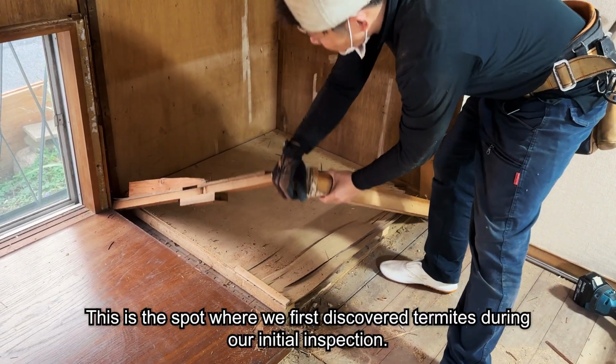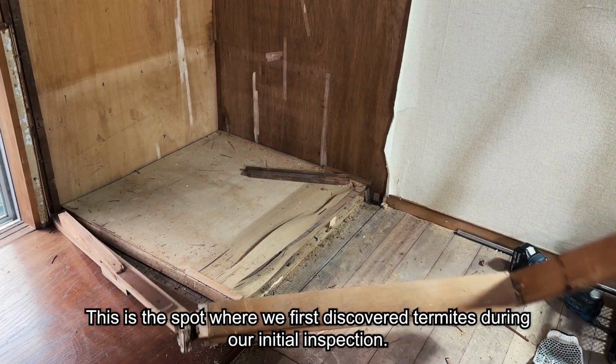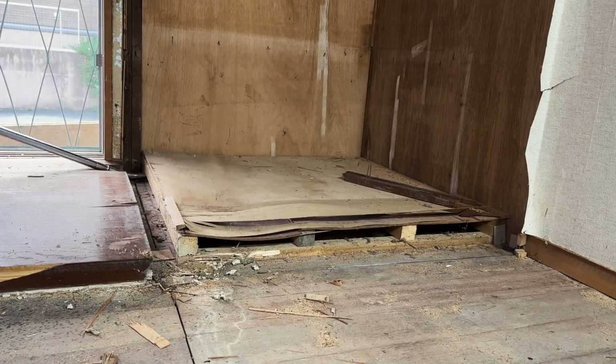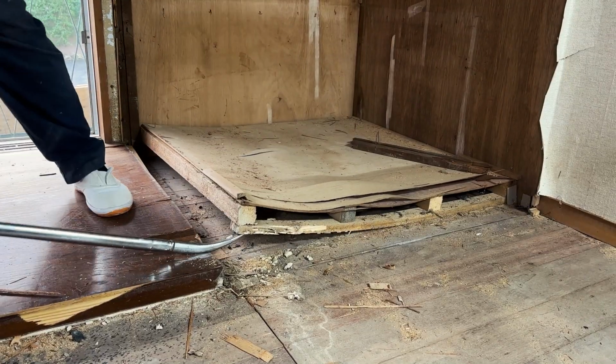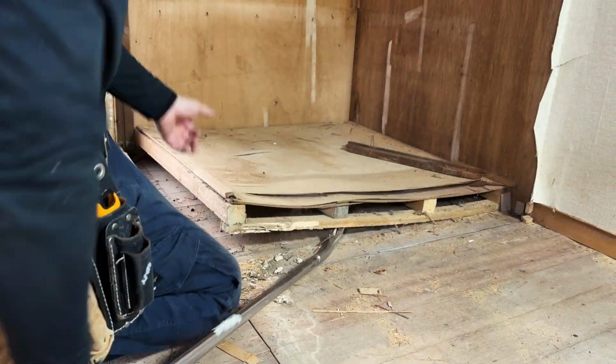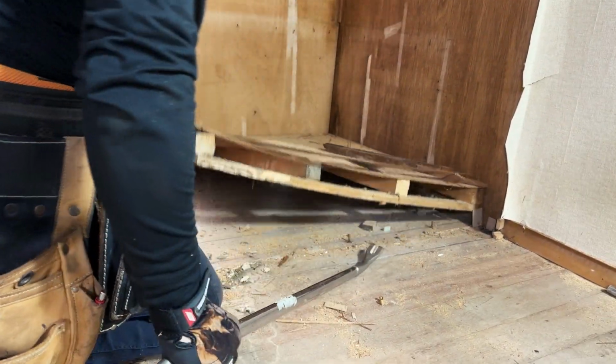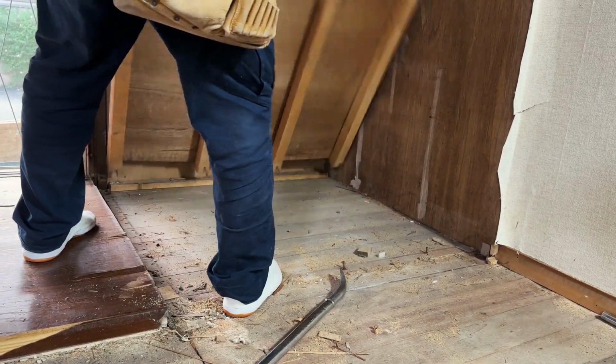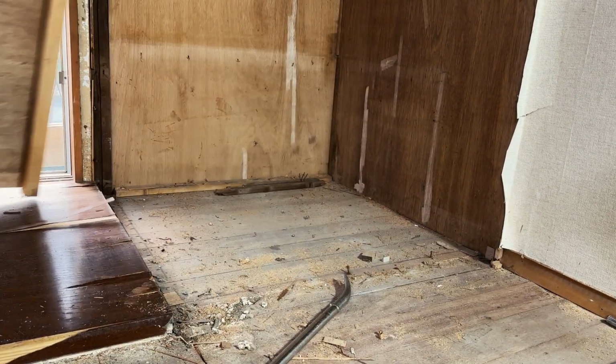This is the spot where we first discovered termites during our initial inspection. Warning: from here, you will see live termites. If you don't like bugs or are eating, we recommend skipping ahead to 1417.